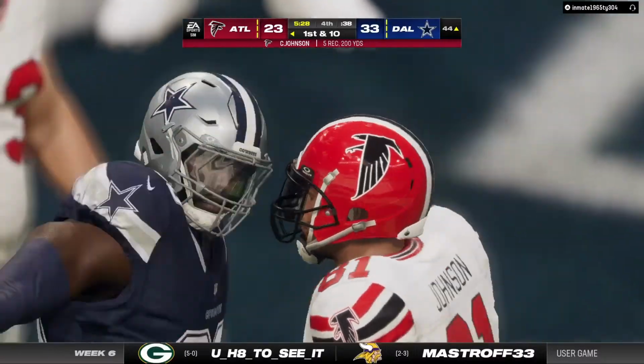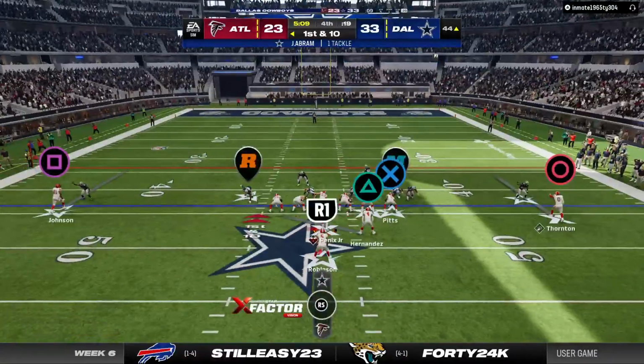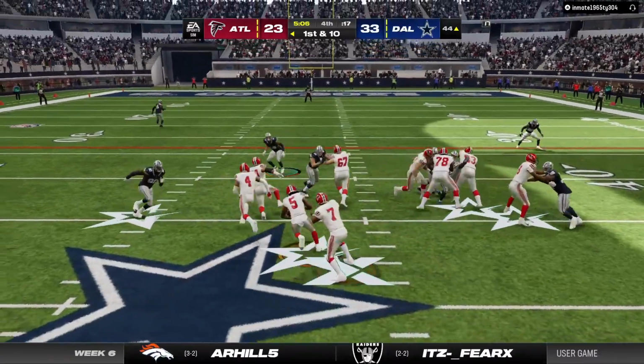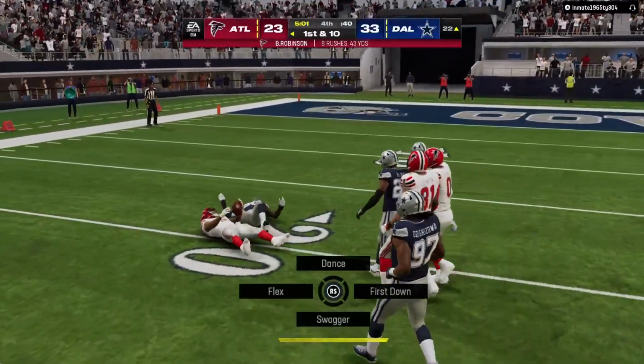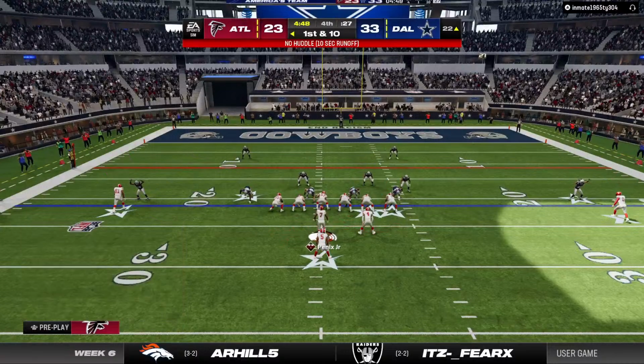There's no doubt in my mind that not many guys in this league have had the impact that he's had here in the first half of the season. He's been a big play guy from the word go and continues to be one with another one right there. And he'll get this one down near the 20-yard line, just shy of the 20.